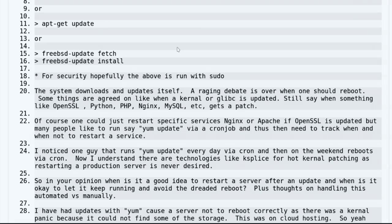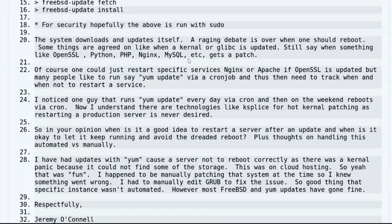Of course, one could just restart specific services in those cases. I noticed one guy that runs yum update every day via cron, and then on the weekend reboots via cron. Now I understand there are technologies like ksplice for hot kernel patching, so you don't have to restart your production server. So in your opinion, when is it a good idea to restart a server after an update, and when is it okay to let it just keep on running and avoid that dreaded reboot? He wants that uptime. Plus, thoughts on handling this automatic versus manual.